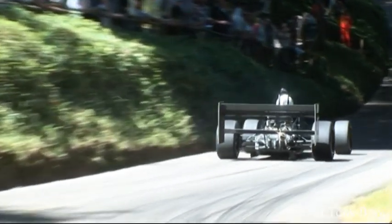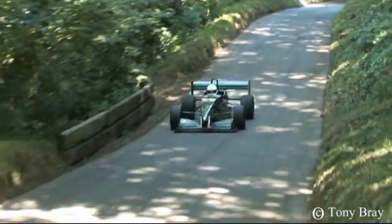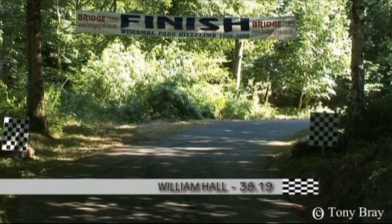Up into Saw Bench, he's late on the brakes and keeps the car tight through the hairpin, power sliding out, squeezing every ounce of urge from the tiny motorcycle engine. After another deft flick of opposite lock, he's over the line. 38.19 just misses the cut, but that first opportunity for championship points can't be far away.